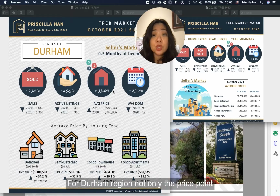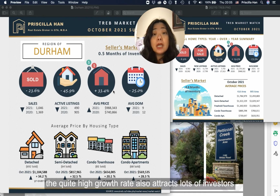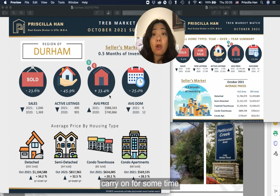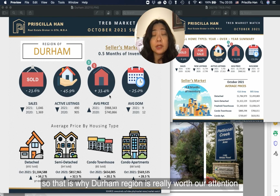So for Durham region, not only is the price point a lot more friendly, a lot more affordable and attracting lots of first-time buyers, the quite high growth rate also attracted lots of investors. I think this situation probably is going to carry on for some time. That is why Durham region is really worth our attention.